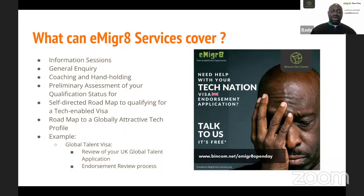We also talk about different roadmaps to having a globally attractive tech profile. Also, for example, with the UK Global Talent Visa, we can help with things like your endorsement review process. Should you not have been given an endorsement, we can help with that process. But before you get to that stage, we can also help with packaging and handholding in terms of what you need for that specific visa type. And so those are things that you can do.